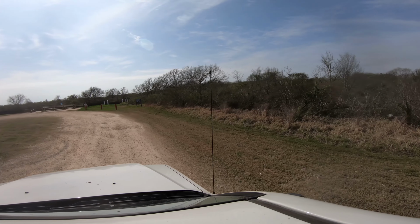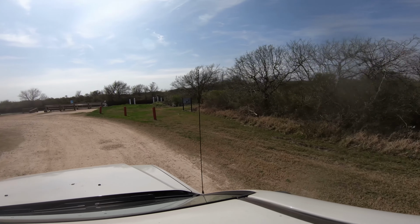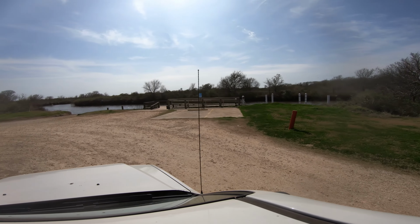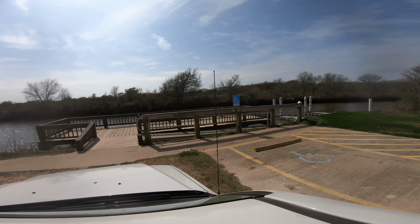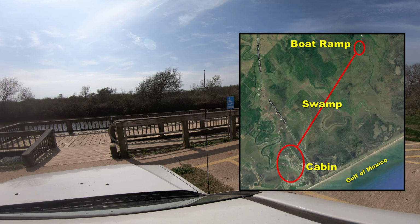I found this place searching around on Google Earth and seeing what I could find. In the area, it looked like some fun, and I'd seen it listed in a local kayak forum. So our hopes were high that it'd be a pretty cool place to come back to. Our cabin is 7 miles the other side of the car antenna there.